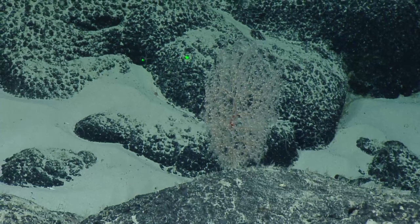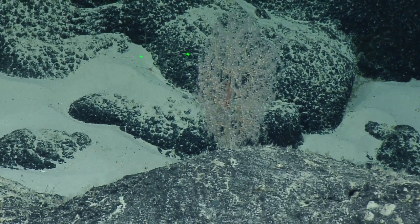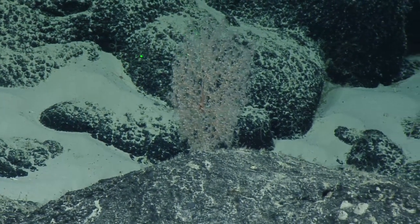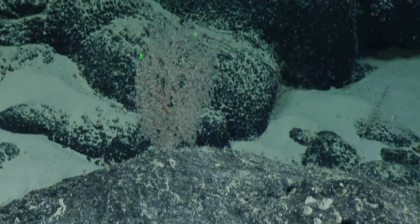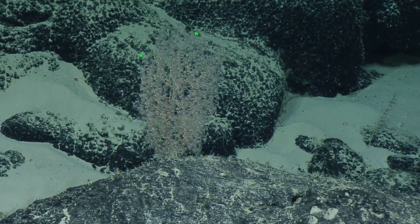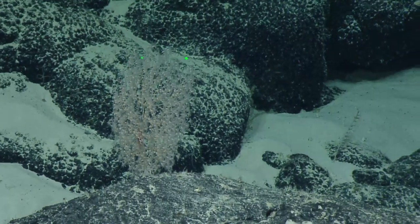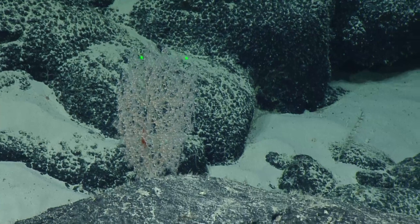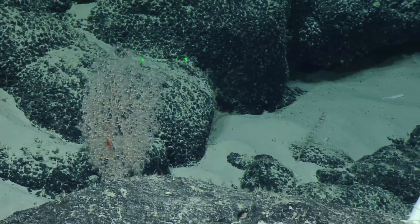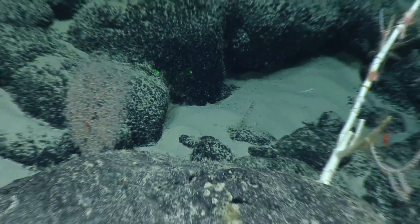Do we know what these little mounds are on the rock, the little white blobs? Some biology. I agree with Coralie. I'm not sure. I would have said attachment points, but I'm not 100% sure. Is that a sea pen in the back? That looks like a sea pen in the back, yep. All right, I think we're good with the chrysogorgia, thanks.